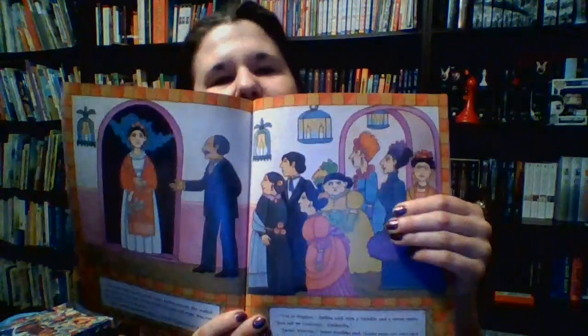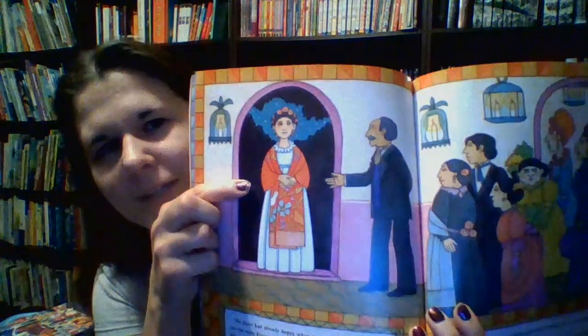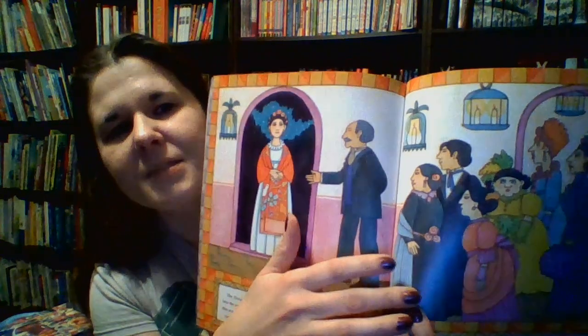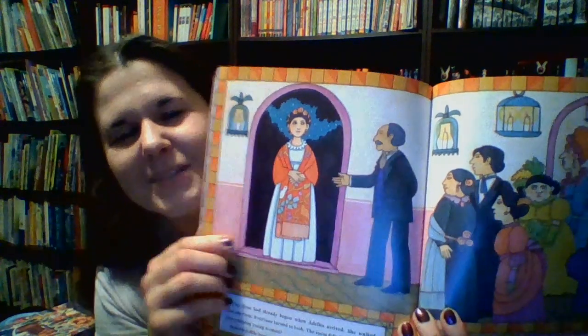You can kind of see, so when she's made over for the ball, she has a Frida Kahlo kind of look going on, with the flowers in her hair and the wrap. And you can see, I love this guy, the mustache. But the aesthetic is very much a Cinderella story, but it's set in Mexico.